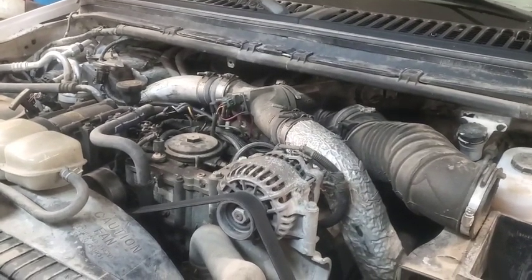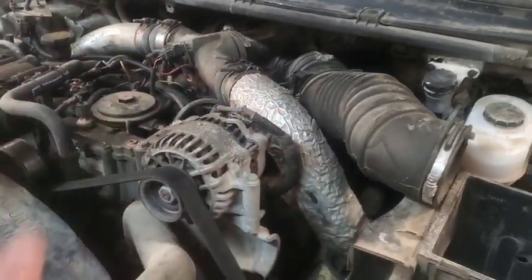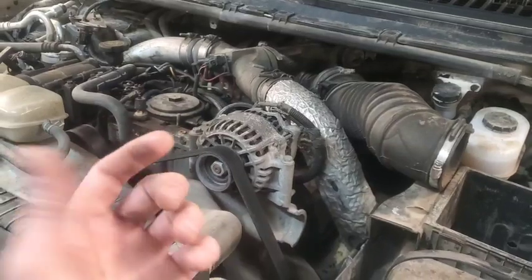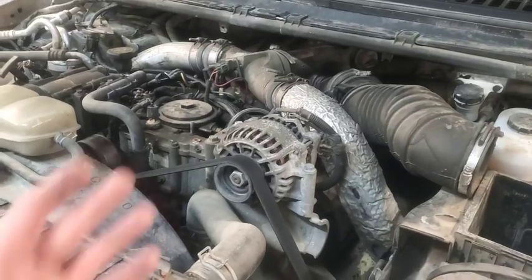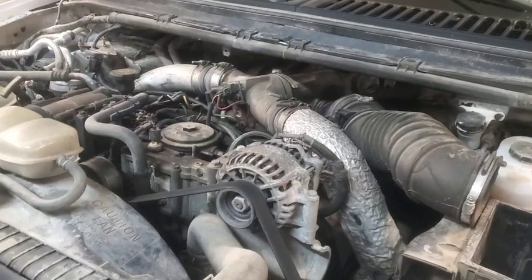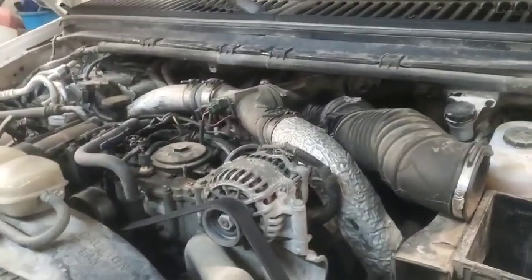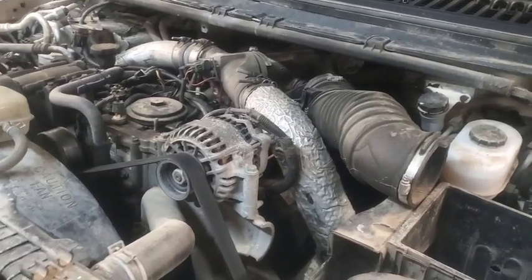It wasn't until we started driving it around a little bit more that it developed a knocking sound somewhere over here. We did drain the oil and found some pretty good sized chunks of metal, which looks like either a main bearing or a connecting rod bearing. It's probably not bad enough that it has seized the engine or thrown a rod yet, but I'm sure that crankshaft's no good, and that might be where we're getting our knocking sound.